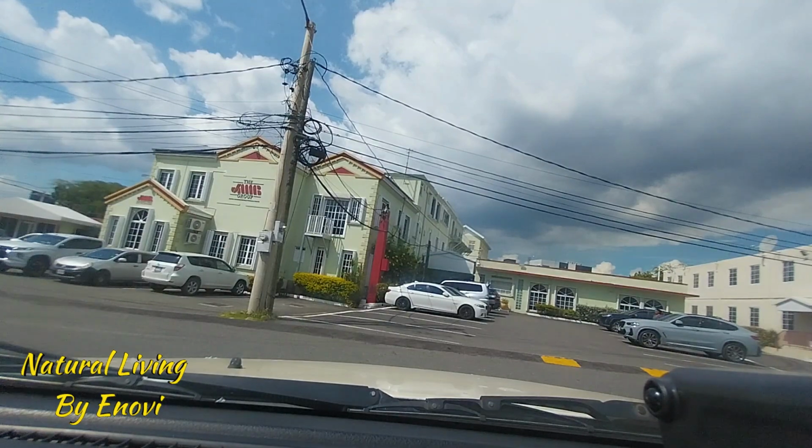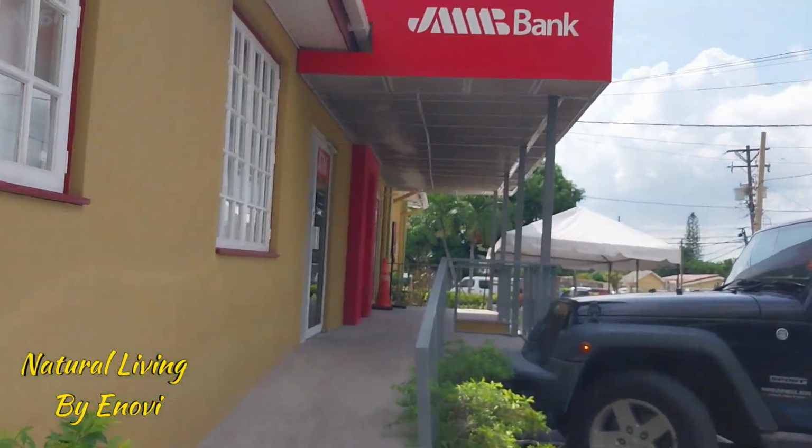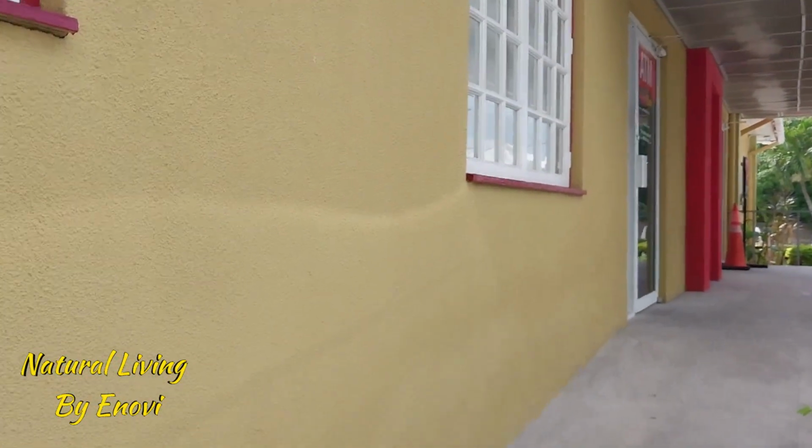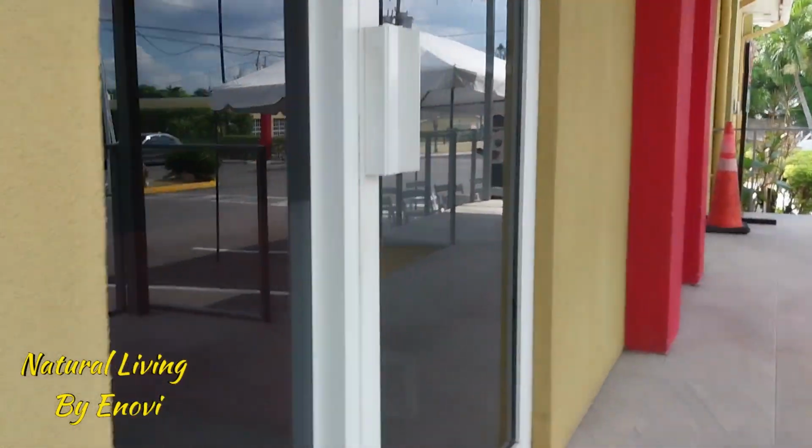I'm going to go use the ATM and come back. We have two ATMs.